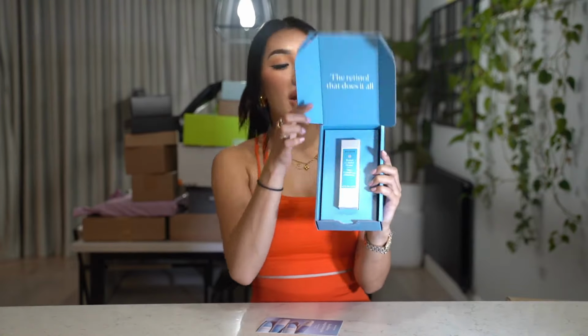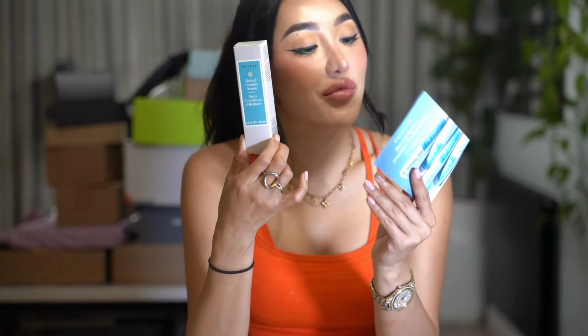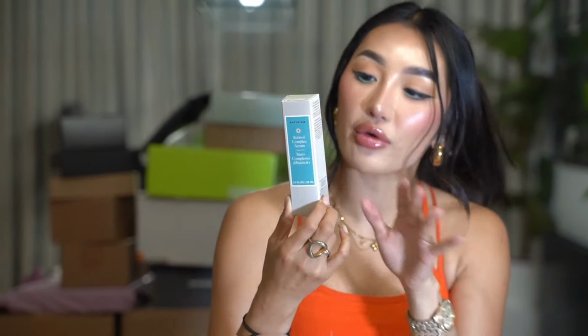Next up, we have a package from Naturium, and this is their Retinol Complex Serum. Okay, I have been loving retinol recently, guys. I kind of fall in and out of love with retinol. Sometimes I'm really on my retinol game, and then sometimes I'm out of it. The only thing is, if you don't stick to your retinol routine all the time, you go through the purging stage all the time where your skin sheds and looks like a snake, which I'm currently in that process at the moment.